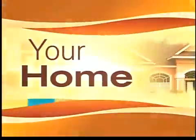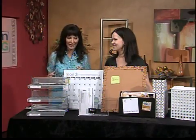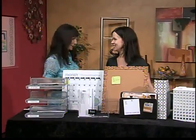You clear them out and they keep coming back. We were talking about the piles of paper. No matter how hard we try, it just seems like there's piles everywhere. Our organizing expert, Charlotte Steele, is here to help us manage all of it. I have piles. My piles have piles, actually.